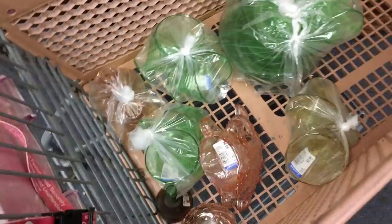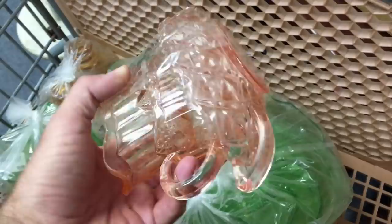Well, I've left the flea market, and on the way home, I decided to stop at a Goodwill, which I don't normally do on Saturday because it's usually mobbed. Anyway, I'm glad I did because today is depression glass overload. A lot of depression glass here. It's kind of hard to tell with some of this the way they package it up. You know, I'm not going to take the tape off of this. I'm going to feel it over really carefully as I can for chips or cracks.